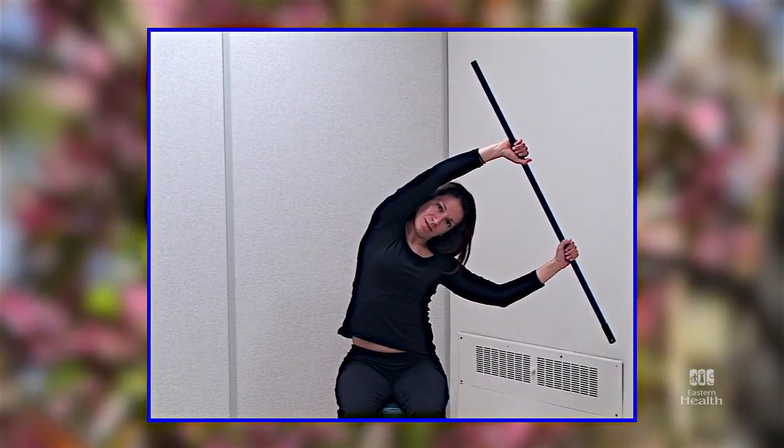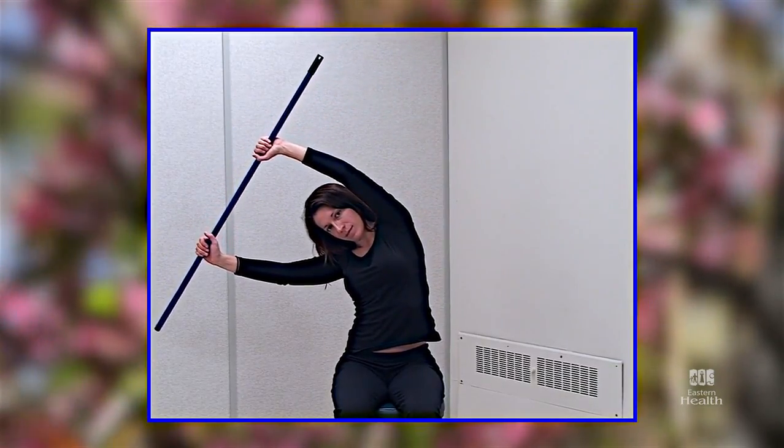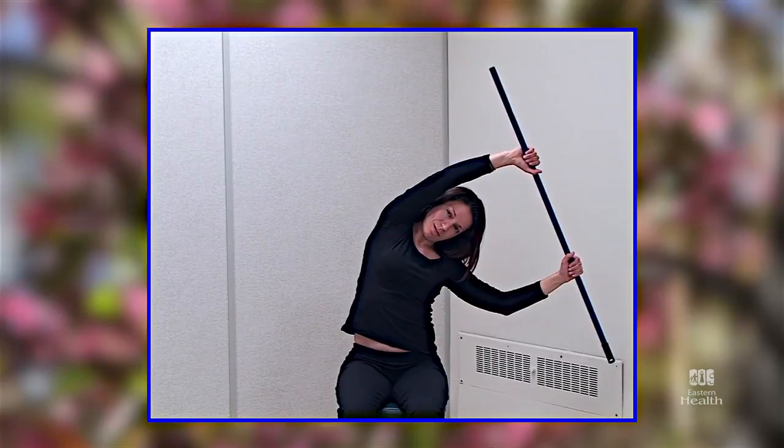Breathe into the upper side so you're letting those ribs stretch and lift, and feel the tissue across your chest letting go. Then gently come back to midline, breathing, and then going out to the other side. Hold it gently, breathe into that side, stretching it just gently, and then gently coming back to the middle again.